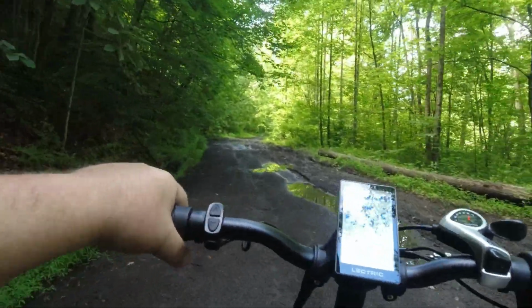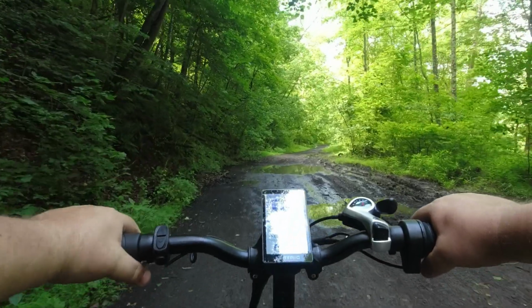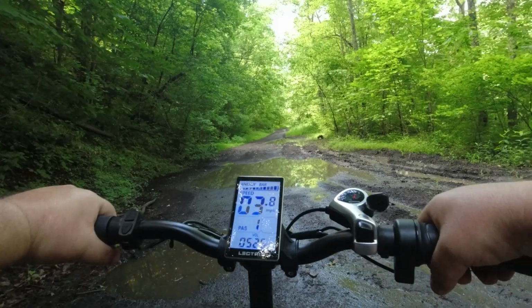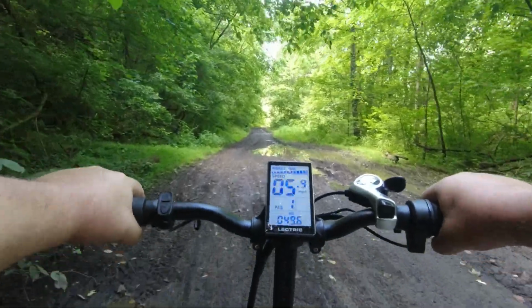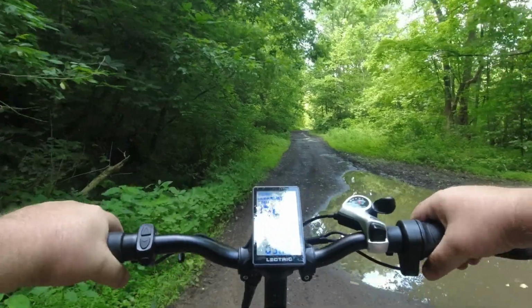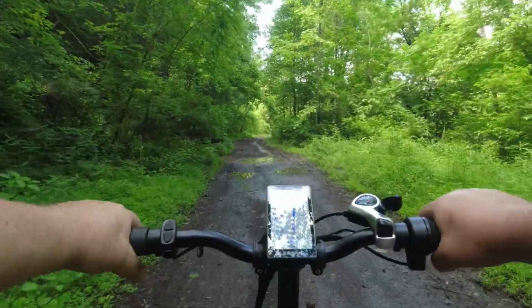I have to say, this has got to be a pretty good test for the good old Lectric here. Oh my goodness. Here I'm coming to a nice big puddle. Oh my goodness. I'm going to go through, guys. It's scary to go through those because you don't know if it's a hole, if it's got ruts in it. And I'd rather not wind up laying in one of these puddles.